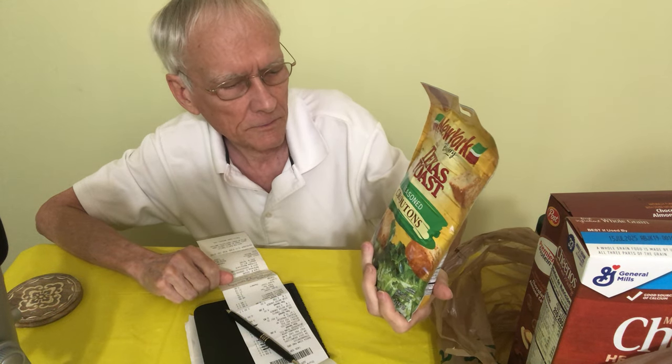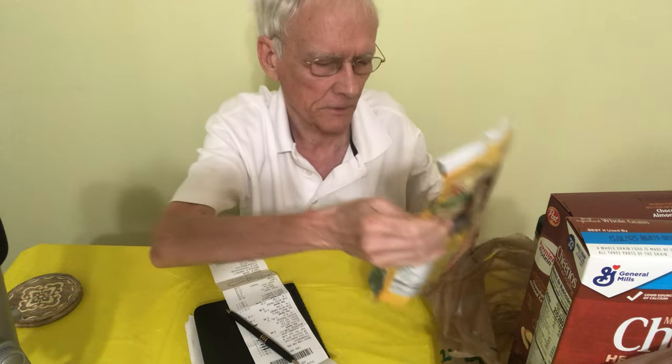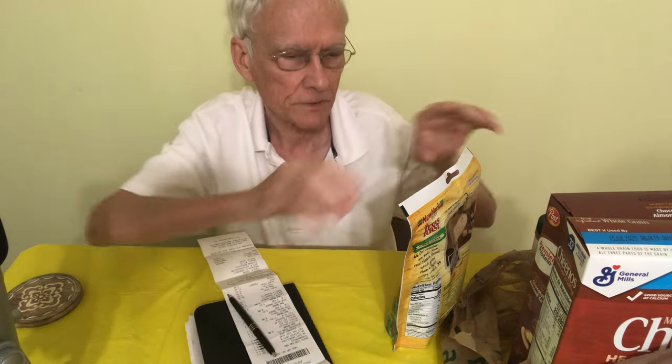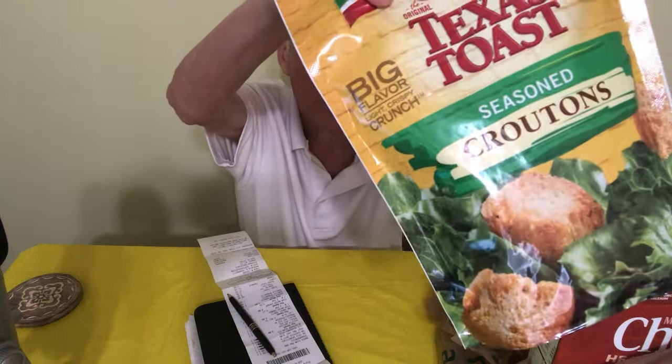Texas Toast Croutons. Yeah. These are not particularly healthy. They might be worth a video though. They are delicious. Okay, croutons. And those were $2.39. $2.39 croutons.